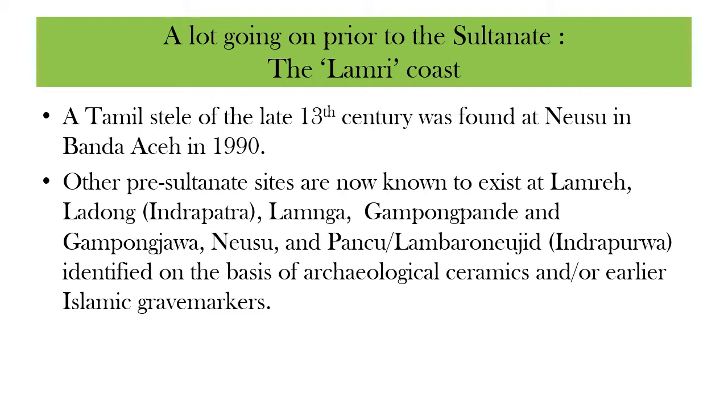This has been transposed by a Tamil scholar, Subbaralayu, and is published in a couple of the books on Baros. And as I mentioned earlier, we now have identified pre-Sultanate settlement sites which existed at Lamre, Ladong, Chotme, Lamna, Kampong Pande, Kampong Jawa, Nusu, and Pancu.